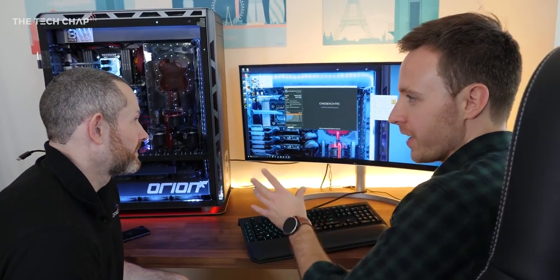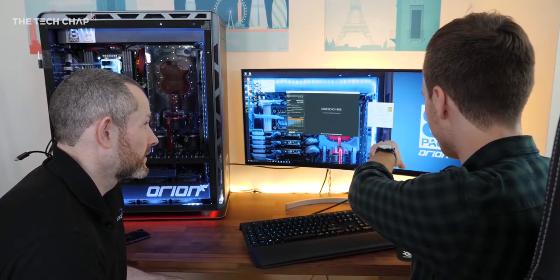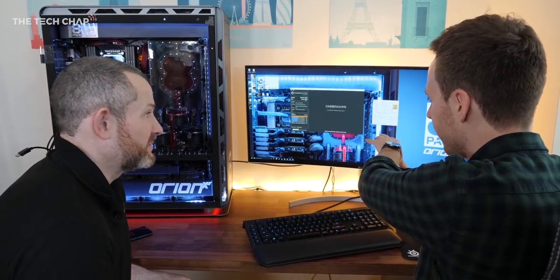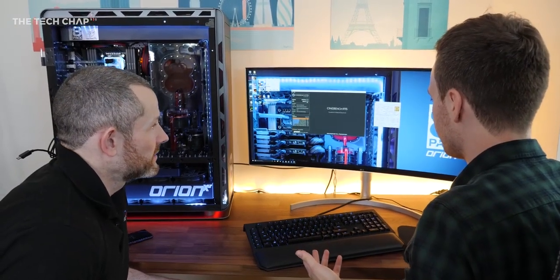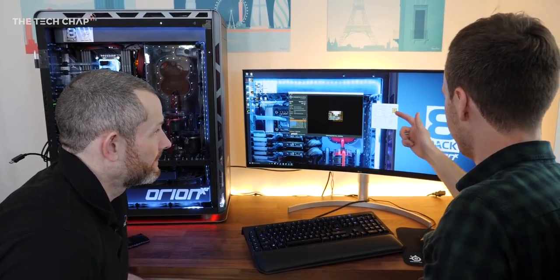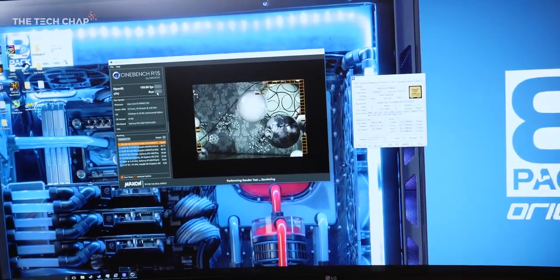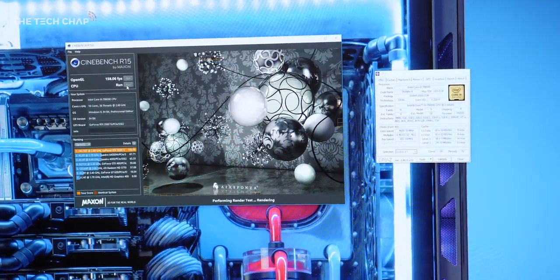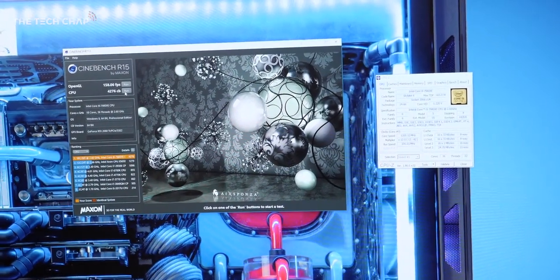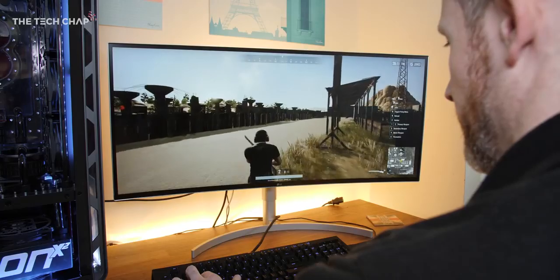So let's put it to the test. We've got Cinebench ready to go here. Got CPU-Z showing us it's stepped down to save energy there at 1200, right? But as soon as we start the benchmark, oh, yeah, up to 4.6, so that's your overclock. Yeah. That is fast. 4200. 4276.